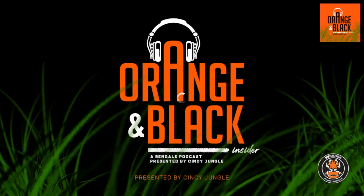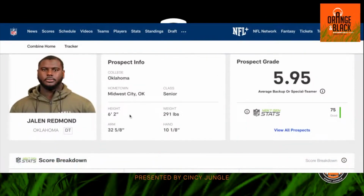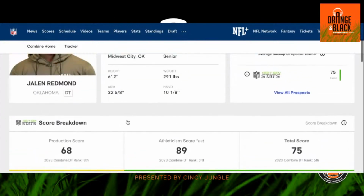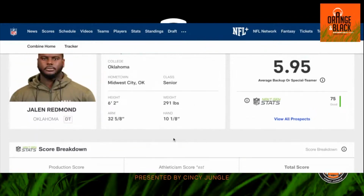This is just a snapshot on NFL.com of Jalen Redmond's prospect profile. You see the grade, average backup or special teamer is kind of what they tag him at this point in time. You see the size, 6'2", 291, the arms, 32 5/8 inch, hand 10 and 1/8. You see the production a little low. The defensive tackle rank puts him at 8th. Look at the athleticism score, though, puts him at 3rd for the position at the combine, and then the total score of 75.